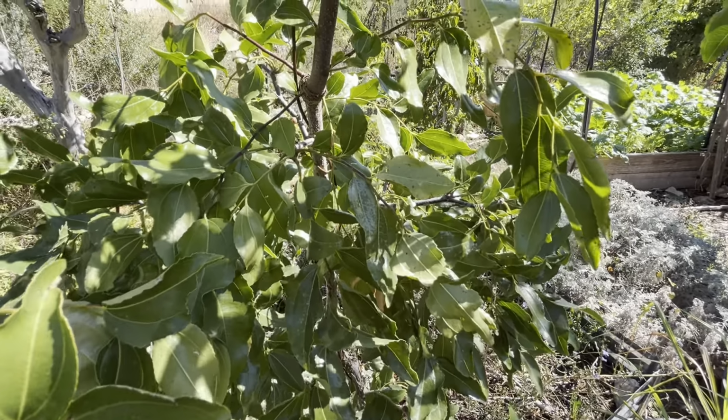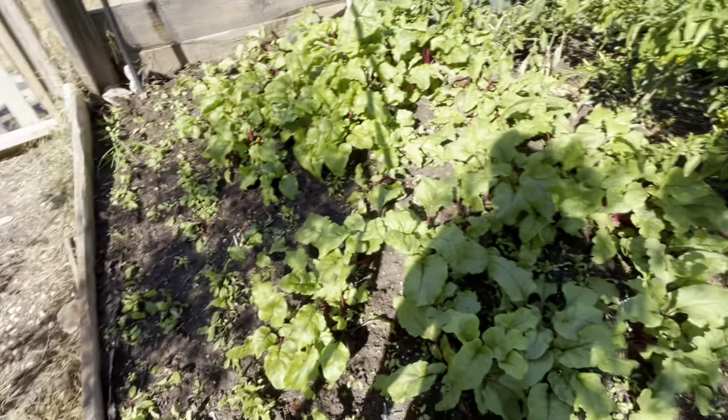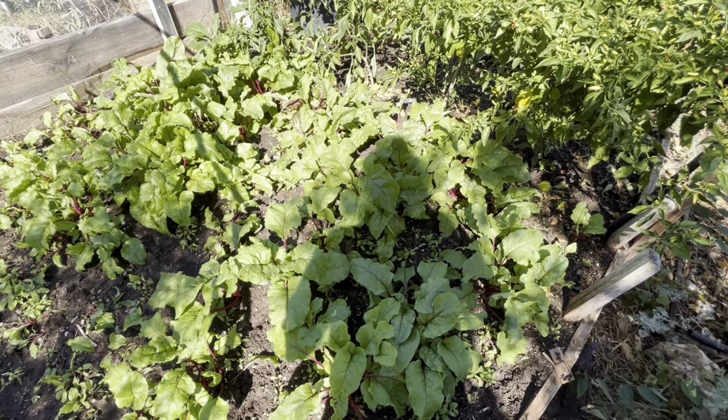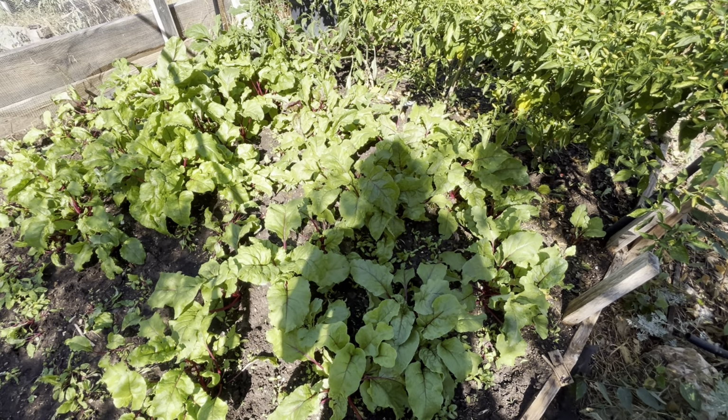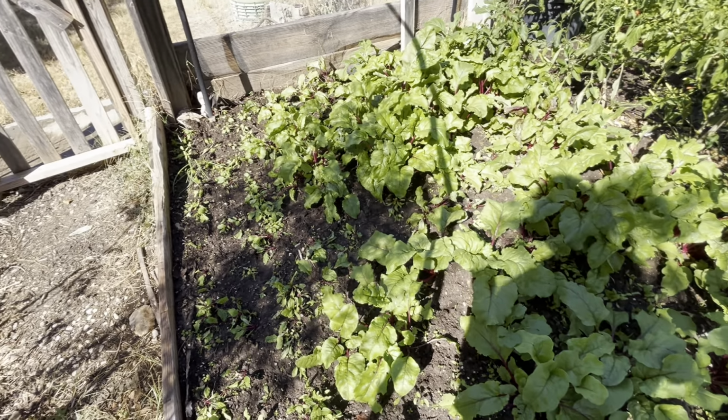And I did get about 4 fruit on this one. The fruit weren't as sweet. Maybe I picked them too early. They had a more apple-like flavor. But they were okay, and they're bigger. The Chinese variety is bigger.